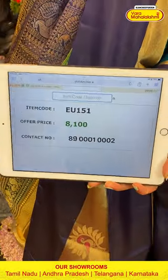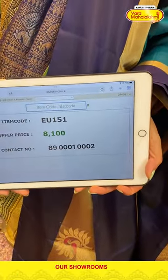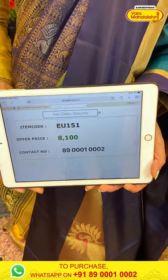The sari code is EU151, and the offer price is 8,100. Click a screenshot and send it to our number.